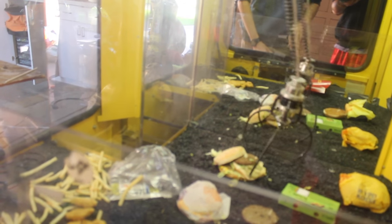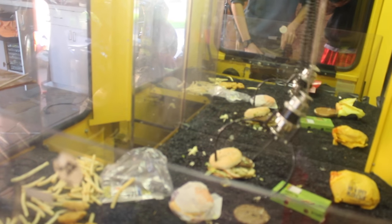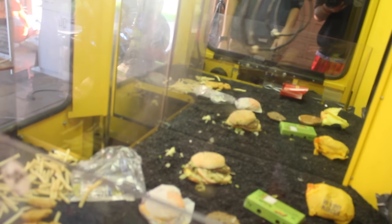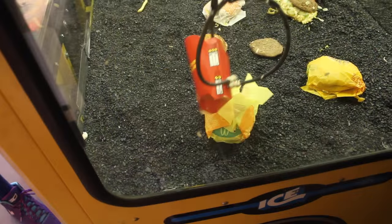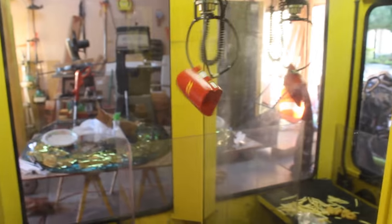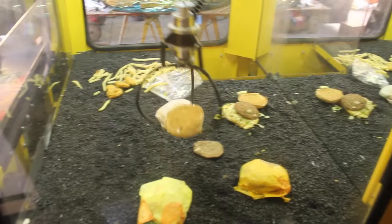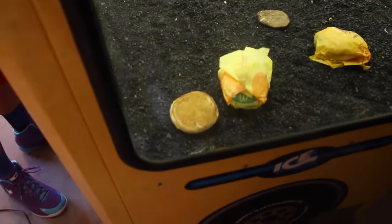Oh, you're stabbing it. Oh, get out of there. Oh, shoot. I literally stuck a claw inside the burger. Jabbed it in there. McDonald's. Stay. Box? Stay. Oh, nice. I think you got it. Nice. Yeah, sweet, we got it. Oh my gosh, perfect. A bun? Stay.